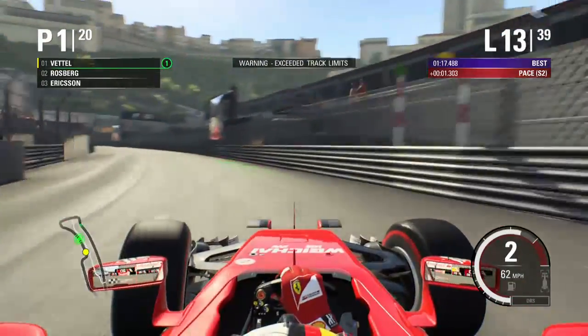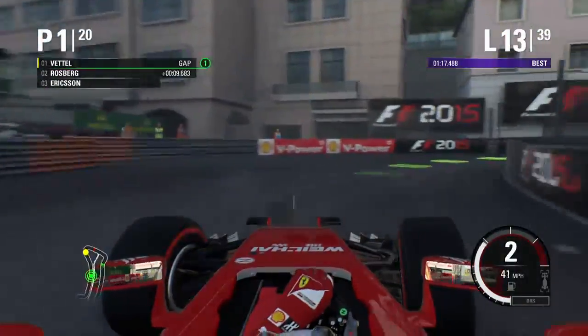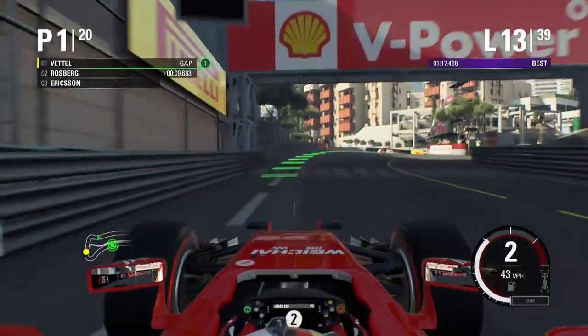Just give him the wall on that one. Tyres still feel okay, mind you.